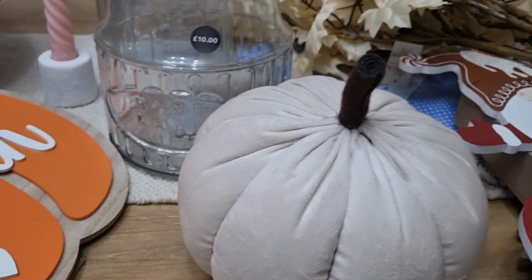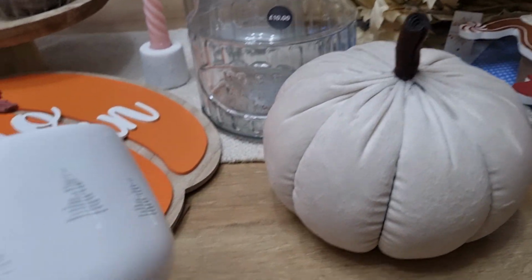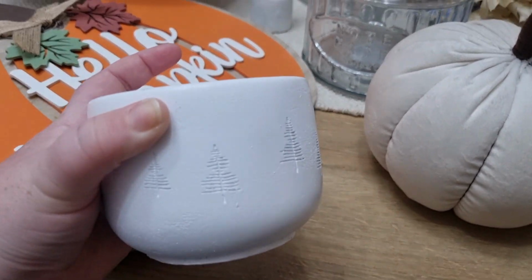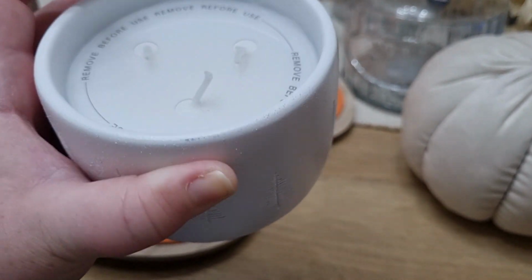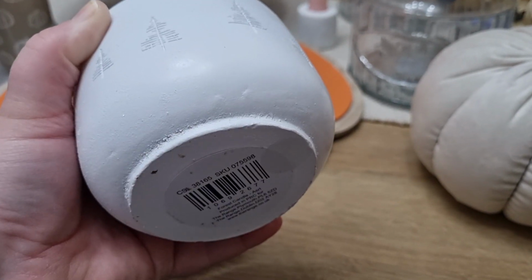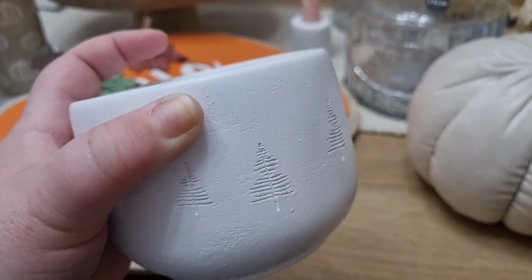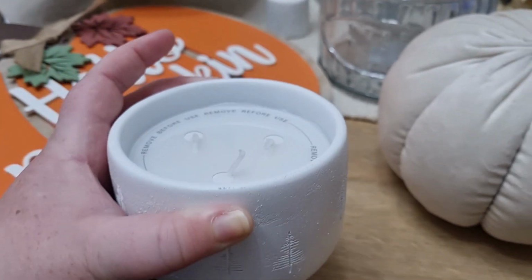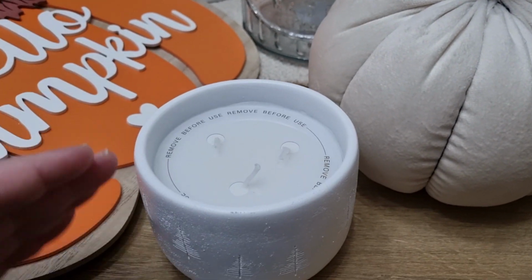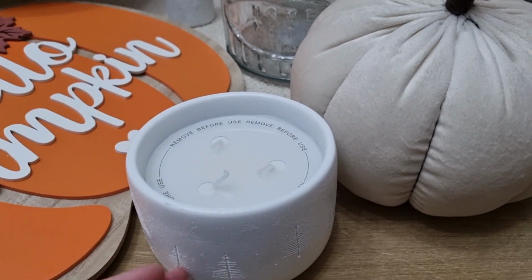And then the other thing I picked up, I'm going to say it's autumn because of the smell, but really I think this is a Christmas item. It's got the Christmas tree decor on from the range, but the smell is just cozy, like firewood, and it smells so nice that I had to bring it home. But I think the pot itself is more of a Christmas item. So I did pick up this candle. It was £3.99.